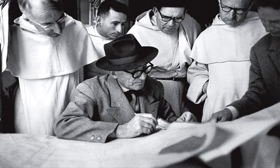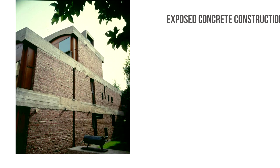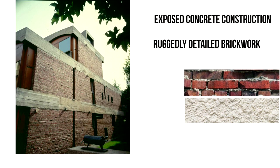This architectural order was pioneered and popularized by Corb himself during post-World War II with the accomplishment of Maison Jaoul. According to Corb, the roughly detailed building best portrayed, and was as a matter of fact inspired by, the harsh environment and situation of the World War, where people suffered from all sorts of hardship.